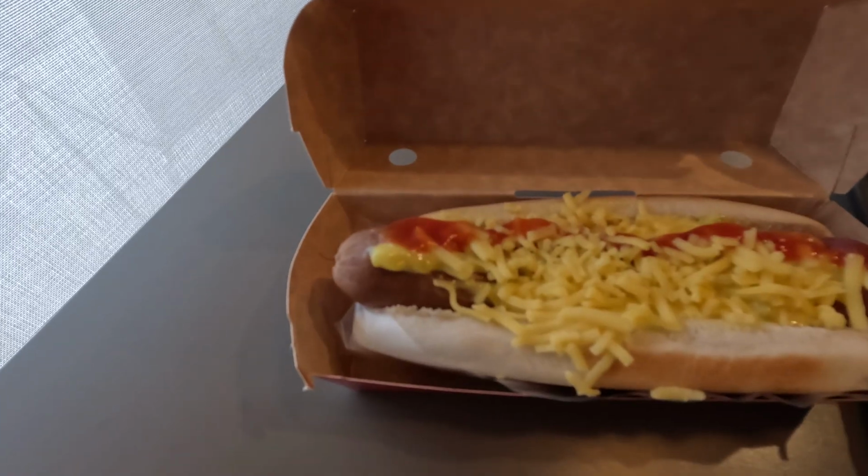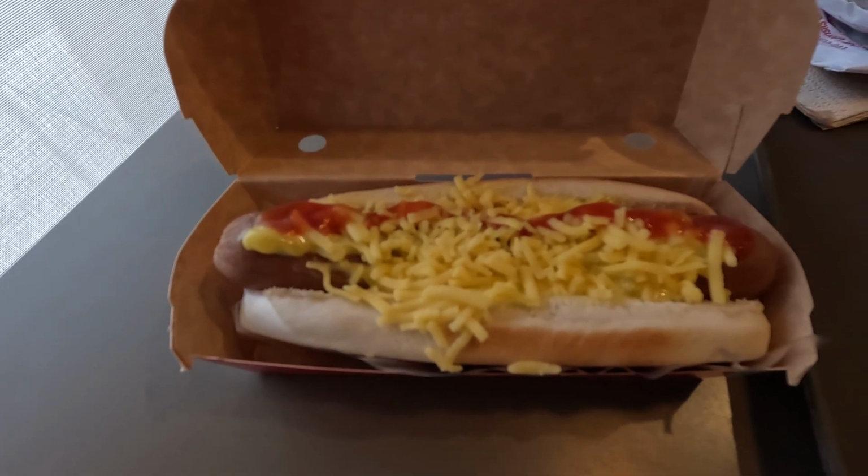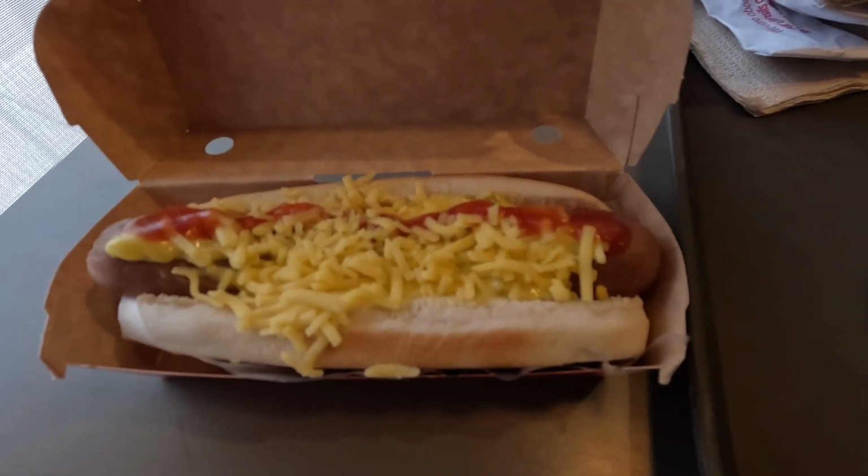Moving along, we got our hot dog. As you can see, this is what the hot dog looks like. It looks so good. Basically, it's just your regular wiener dog, the same wiener that we had for breakfast, so not expecting much there. But on top, they loaded with ketchup, cheese sauce, and cheese. Oh, it looks so delicious. And this is a big hot dog too. Ooh, this bun is hard, by the way.